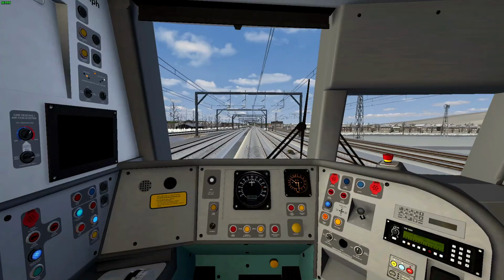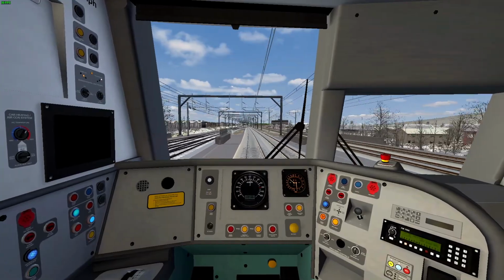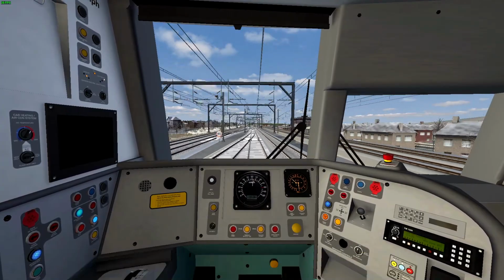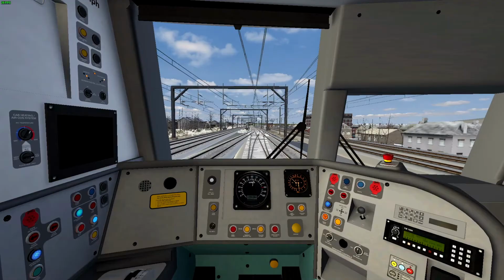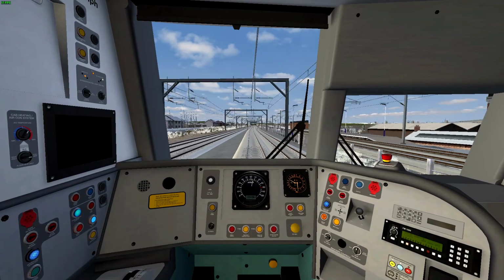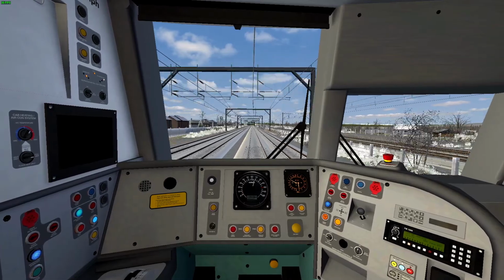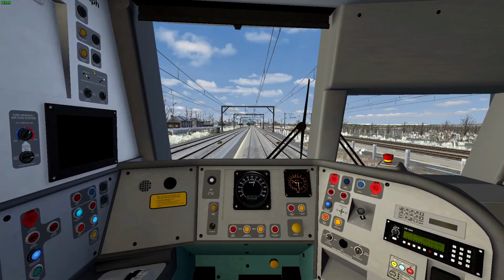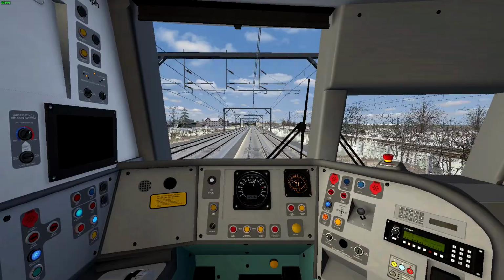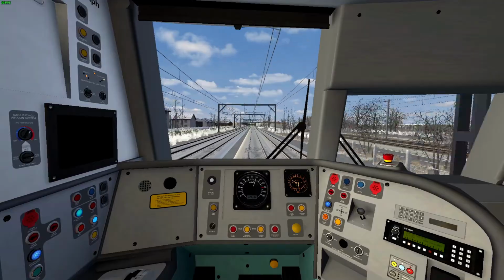I think the track on the right is for the Edinburgh tramway. I think it goes to Edinburgh Airport. So it is 90, down to 75, then back up to 90. So in about a minute or so, the line going straight on will be the Edinburgh to Glasgow route towards Glasgow Queen Street, and we go right towards Inverkeithing and Dundee.